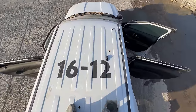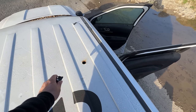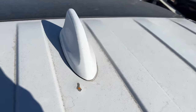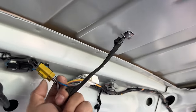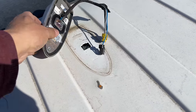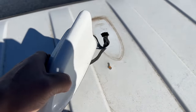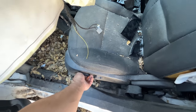So she's number 1612. What's this? Oh, what's this doing up here? All right, I'm gonna remove this little fin. This fin is actually the factory fin. I'm gonna remove every single bolt out of this whole car. You never know what you're gonna need in the future. Here we are. I'm gonna be removing the seats. Just had to power it up so I could back the seat up.